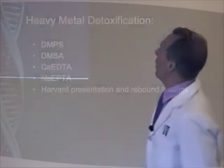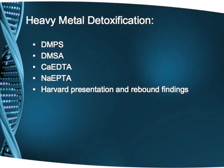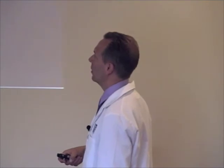So, heavy metal detoxification. DMPS, DMSA, calcium EDTA, sodium EDTA. These are the ones that are most commonly used and approved by the FDA. They have their strengths, they have their weaknesses. They all push out the heavy metals, but all of them have problems. They have side effects. They are expensive and time-consuming.